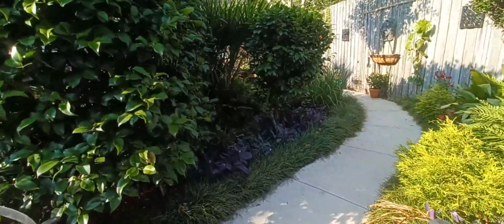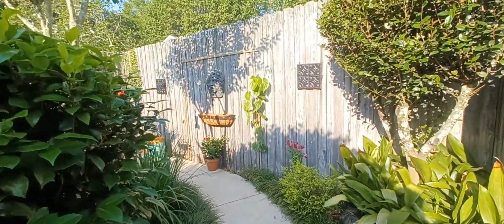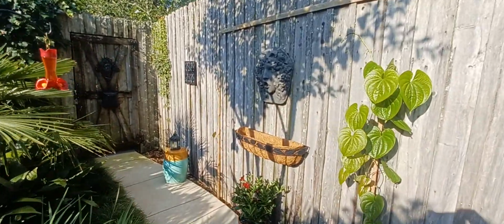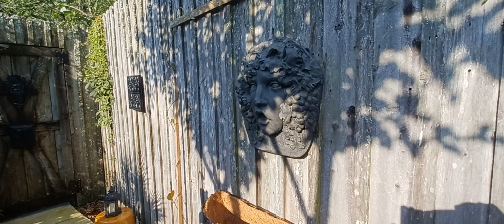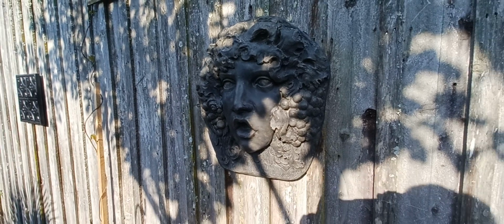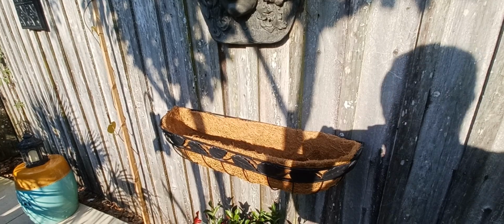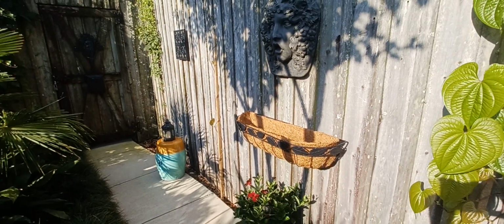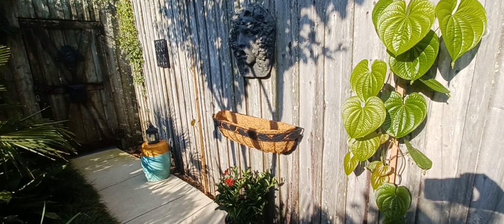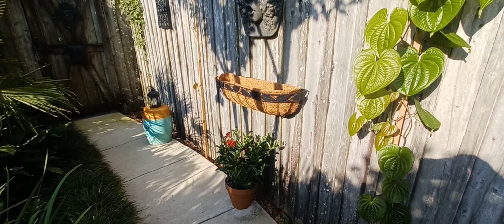Something new back here is I bought this plaque this last week. It wasn't terribly expensive. It was like $40. Love it. And I had that window box, the wire part of it. I just bought an insert for it. I'm not certain what I'm going to put there yet. Tune in next week and you'll see. Probably coleus.